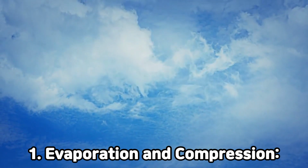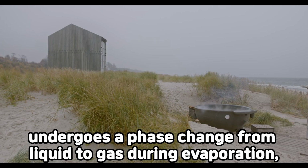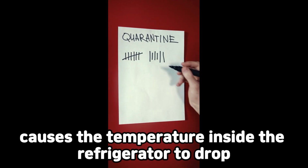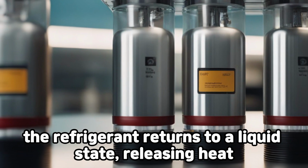1. Evaporation and compression. The refrigerant inside the refrigerator, typically a fluorocarbon, undergoes a phase change from liquid to gas during evaporation, absorbing heat from its surroundings. This initial cooling process causes the temperature inside the refrigerator to drop. Subsequently, through compression in the compressor, the refrigerant returns to a liquid state, releasing heat.